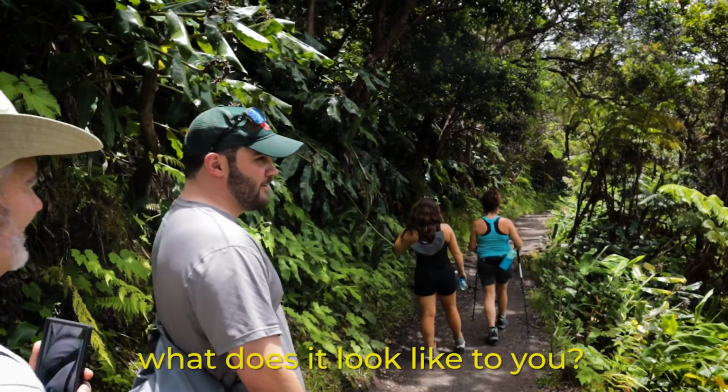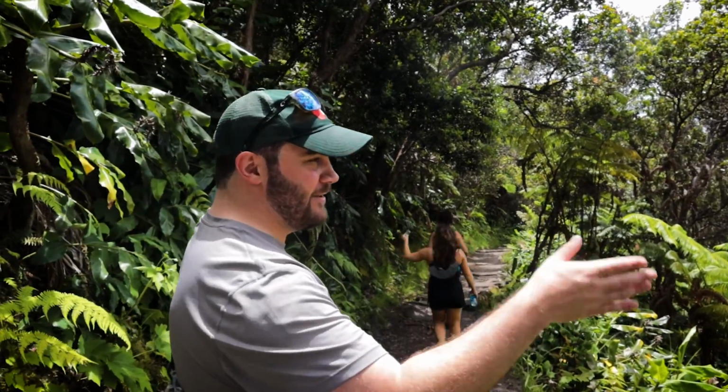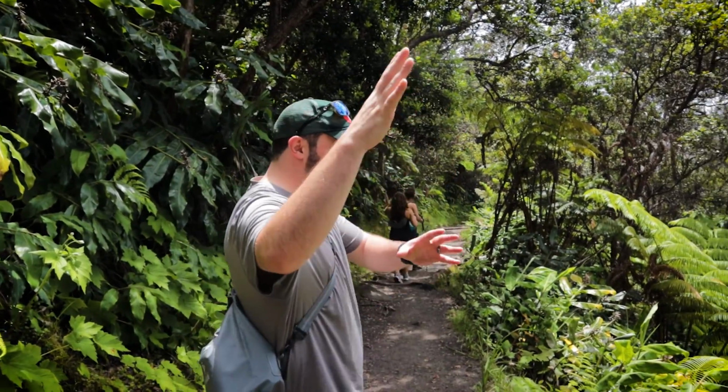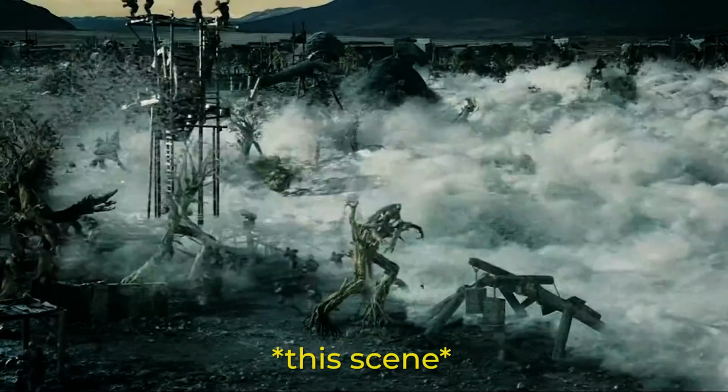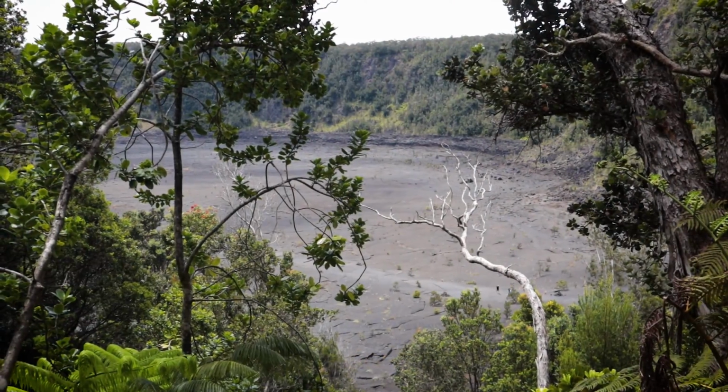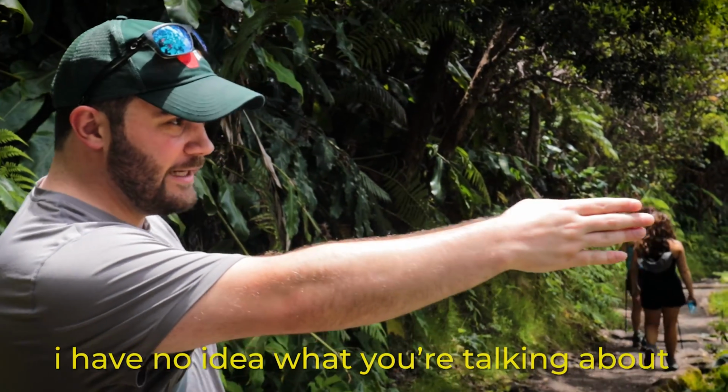What does it look like to you? It looks exactly like the fight scene from Two Towers when they're really outnumbered and then they just unleash all the water and it washes away everything. I have no idea what you're talking about.